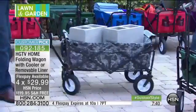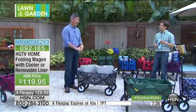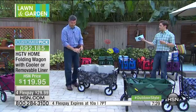So if you're a fisherman or you're going hunting and you're going to go to the cabin, you get that cool camo wagon, and it makes everything a lot easier. Now, Peter, why do you have it without the lining there? Did you just want to show the frame construction to help them see sort of how it's built?